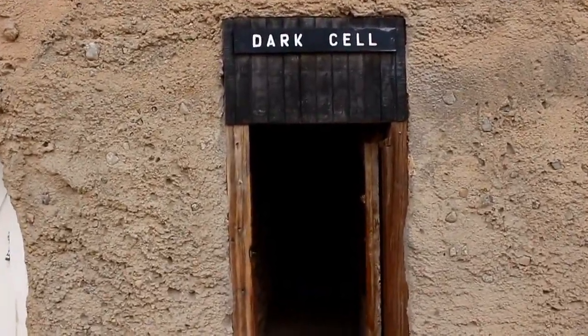This is the dark cell. And the dark cell was when you was really, really bad. You got locked in here. Your only light came from a hole up in the ceiling that you cannot see. Right there. That was your only light. You peed, pooped, did everything in here. Complete darkness, up to 30 days. Don't be a bad person. I'd venture to say that when you come out of that, you're a little cuckoo.